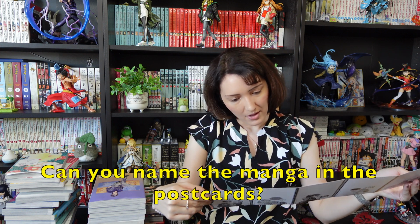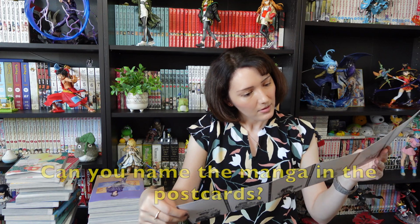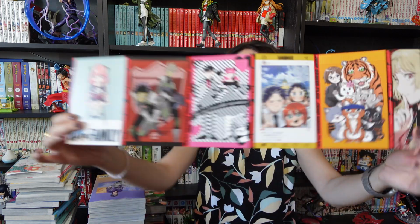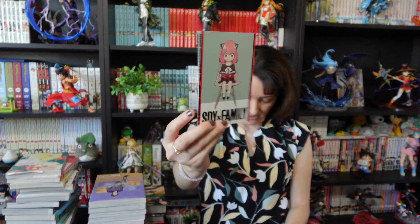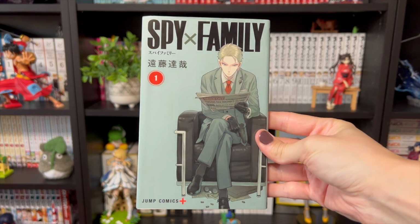But yeah, I thought this was super cute with the little bonus thing. So you could tear each one off individually. I won't do that right now, but it has Spy Family. Gosh, some of these are familiar and I can't remember the name of them all because I don't say all of them. But yeah, I thought that was cool. A little bonus extra. So we're going to put that there. Cute little Anya when it's folded up. And then this is the Japanese volume 1 of Spy Family.